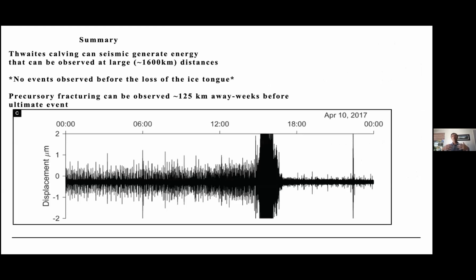And again, we see this accelerating rate of deformation leading up to these large calving events. And again, here's another example of this. We have high frequency, lots of fracturing going on before we get to this basically catastrophic failure, which is when basically the seismogram almost saturates, and then after it goes back to quiet. So okay, that's a recent study looking at basically brittle failure processes, calving.